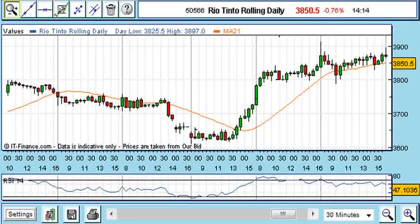Using a 30-minute chart, the idea here would be to look for a break above the consolidation range and above the 21-period moving average. Let's show that. So we want to break above that line. To add credibility to the move, the price would also need to go back down and test support at that breakout point and have the move confirmed by an RSI above 50.